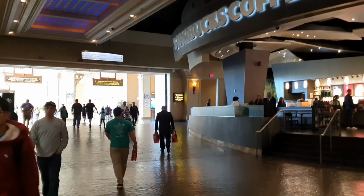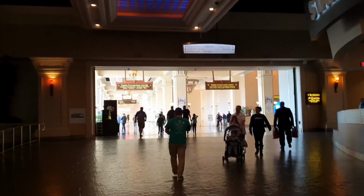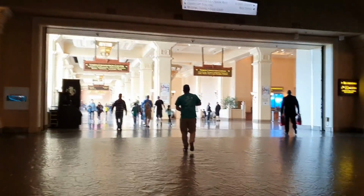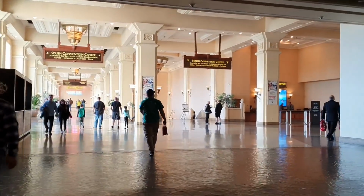So here, really, you've got the Shark Reef literally straight ahead of you. And there's a whole load of convention space here, really, and that's pretty much it. Yeah, and the Moscone Cup is down those stairs.